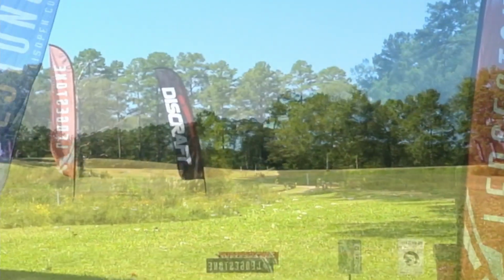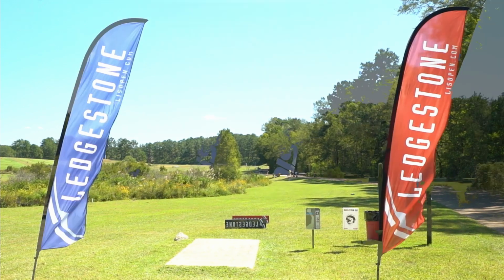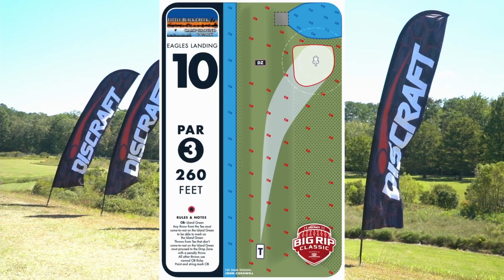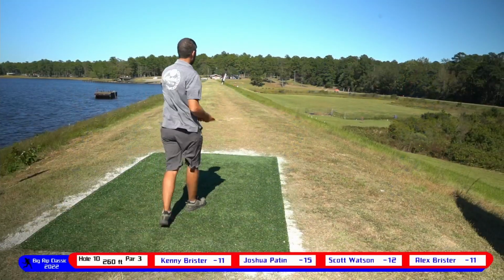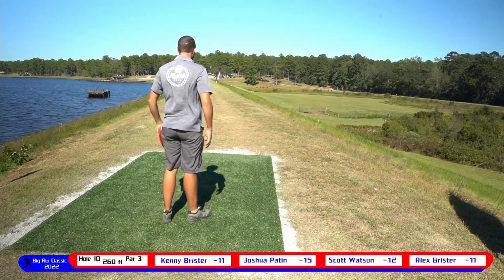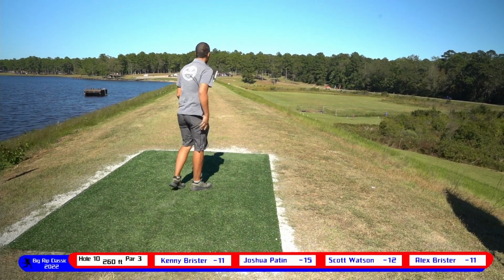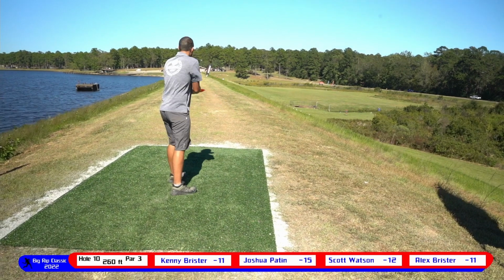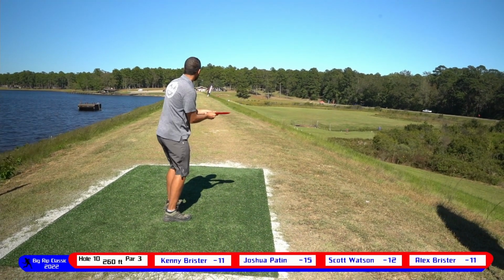We had some pretty good golf in the front 9. If you did not see it, please go back and watch it. Our players are going to be tackling some pretty open and windy holes. This is hole 10. It's a downhill island hole. It's not that far, only 260 feet, but it is surrounded by OB, obviously. Our players are going to be facing some wind coming off the lake, but once you crest the hill, it shouldn't affect your disc too much.